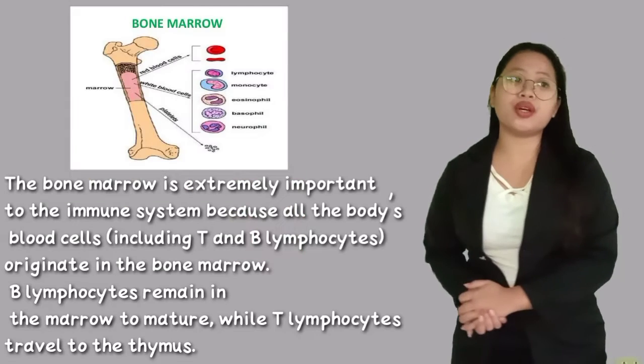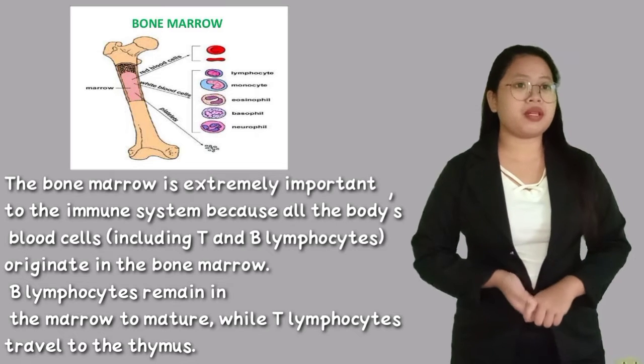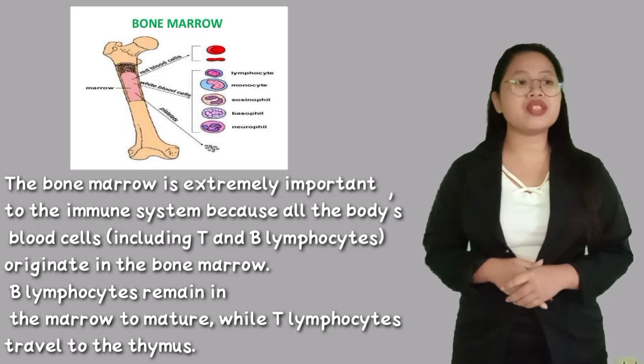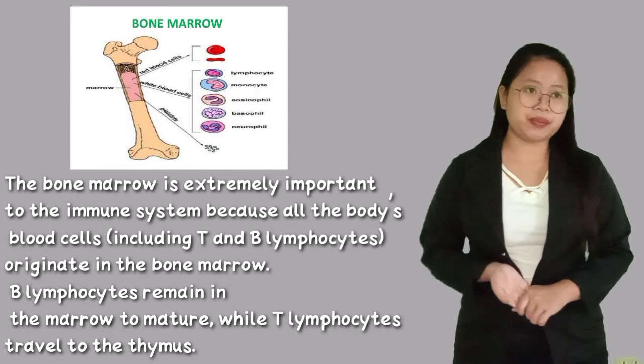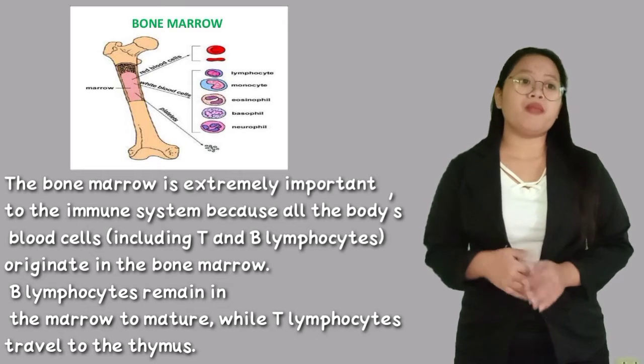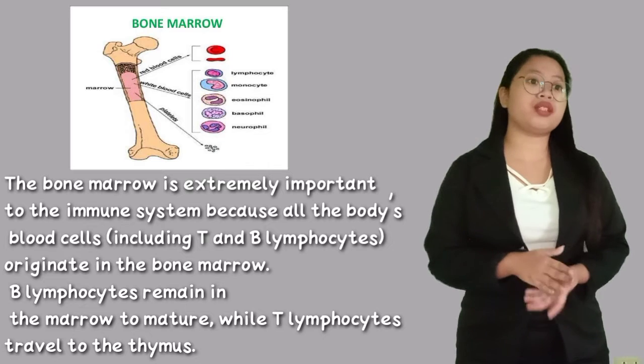The bone marrow is extremely important to the immune system because all the body's blood cells originate in the bone marrow. The B lymphocytes remain in the bone marrow to mature, while T lymphocytes travel to the thymus.